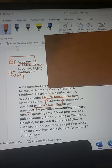I was just reading the guidelines up above. Code for additional non-face-to-face transport time needs to be at least 15 minutes and not less to be reported. Okay. I was wondering how much time needed to be encapsulated after the 74 minutes before you could start coding the 67. Face-to-face should not be less than 30 minutes and should not be reported. Okay. So that's cool.